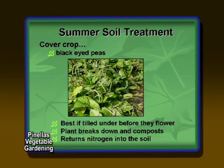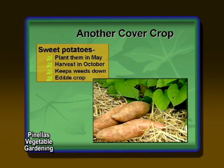Black-eyed peas, John's already talked about that. It's best if you till them in before they flower if you want to add that nitrogen to the soil. But even if you let them grow all summer and harvest the black-eyed peas and then till them in, it's still good for the soil. Or you could plant sweet potatoes. Sweet potatoes grow all summer here. You plant them in May and harvest them in October, and you'll have beautiful sweet potato vines all over the soil. And it'll keep down weeds, but you're not adding anything to the soil during this process. You're actually taking away from the soil as the sweet potatoes grow. But it just depends. If you like sweet potatoes, it's a good option.